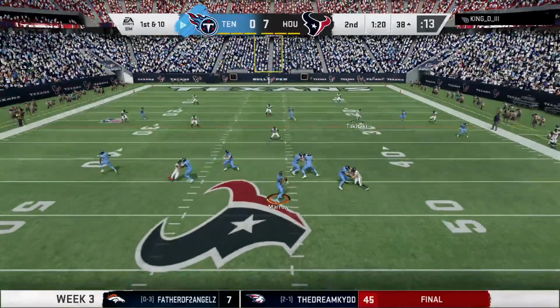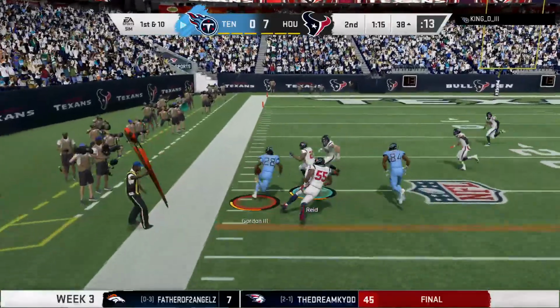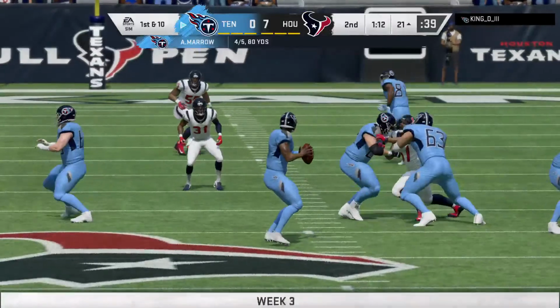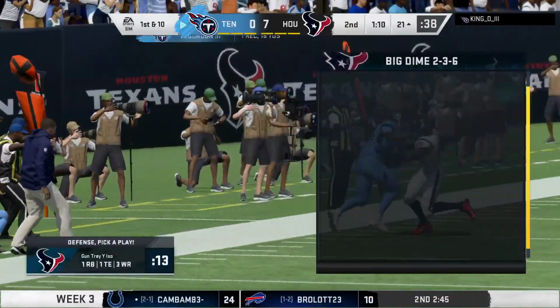Back to throw here. Able to get this to Gordon. And he's got this down almost to the 20 before he's dropped. Tennessee getting the first down on a big play of 18 yards.